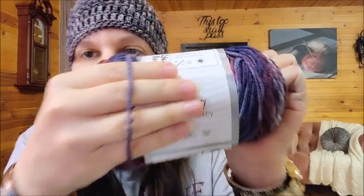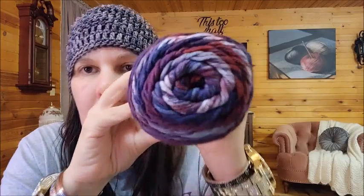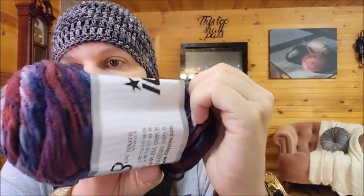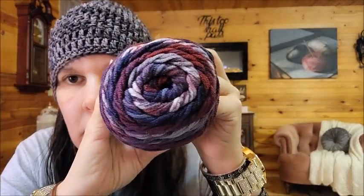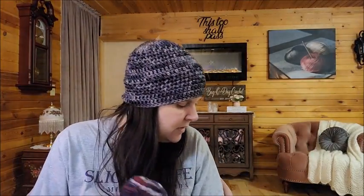Okay, so this is their 4-weight. That's a nice 4-weight. So this just feels like, again, an average acrylic yarn. Nothing super special about it. I'd probably give it a Red Heart With Love feel, but it is pretty. They have some really pretty colors in this Cakes Blues. They really do. That's beautiful. Yeah, I'd wear a scarf out of it. It wouldn't bother me. Well, that's it on that.